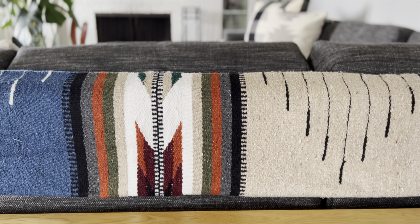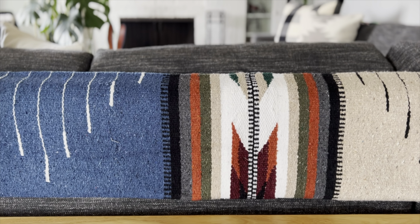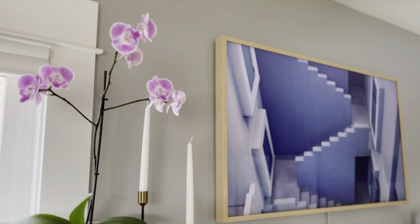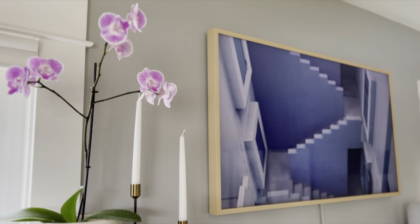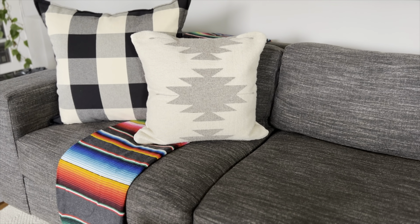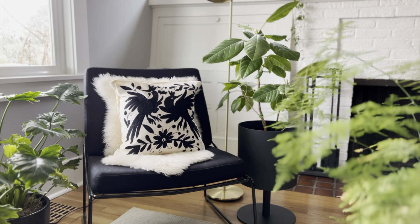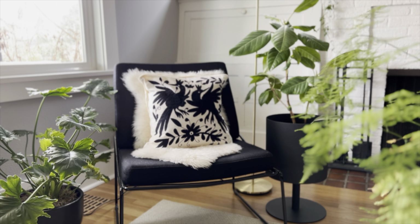It's always a good idea to repeat colors throughout your space, so I decided to bring in some blue accents, like my framed butterfly, a rabbit alebrije, and I swapped the art on my Frame TV to show this architectural photo of a house in Mexico that is painted blue. I also decided to add this sarape as a throw behind some neutral colored pillows. I like doing this because it gives a shot of color to this corner, but it's not overwhelming. And my black Otomi pillow looks right at home surrounded by other black accent pieces.